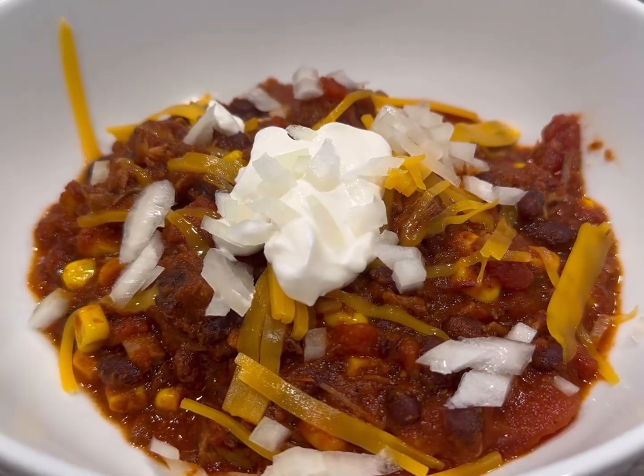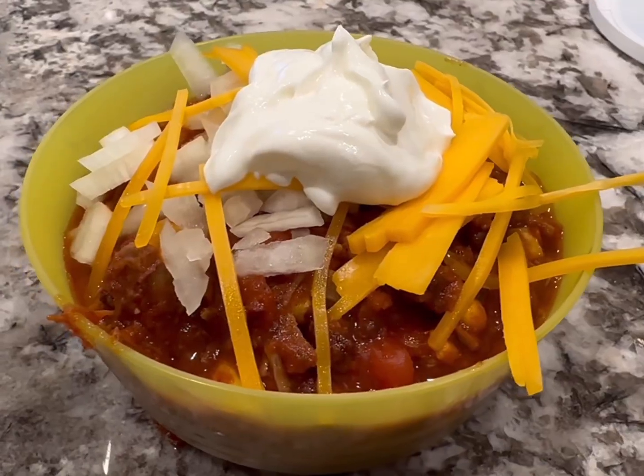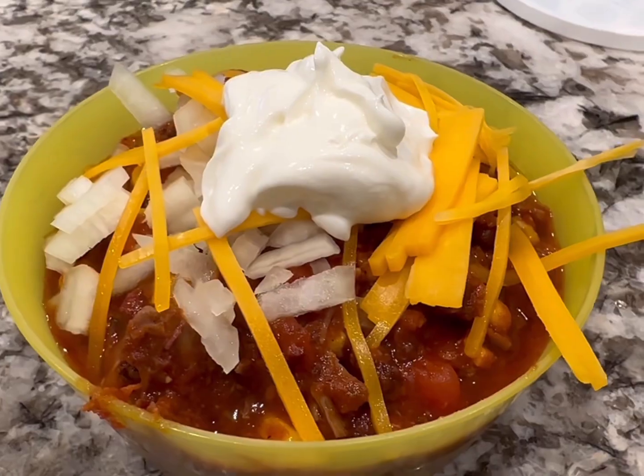Then I just added some frozen corn and let that sort of boil until it was heated through, just about 5 minutes, and added it with my toppings. And there you go. Super easy meal.